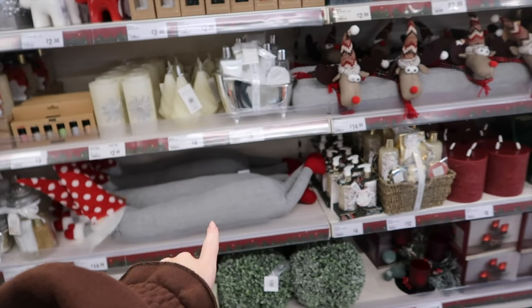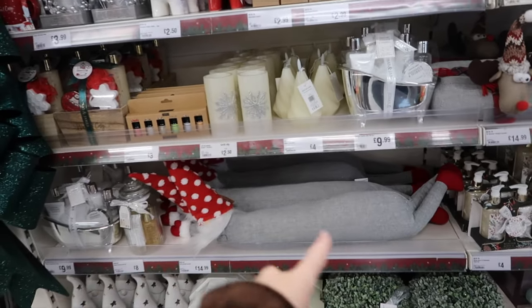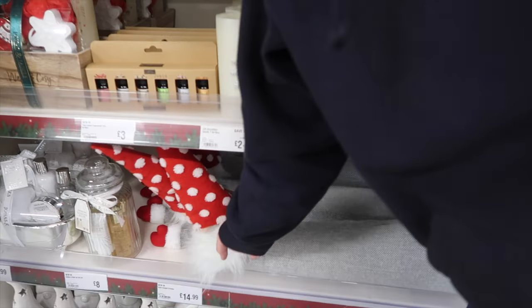Oh, I found the lights. These were the lights that were in that. Look at this gonk that goes under the door. What's that? I think it's a door stopper. No, it's a draft stopper.